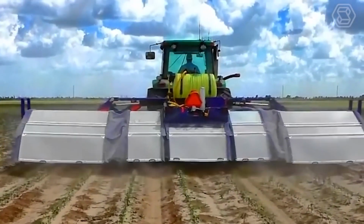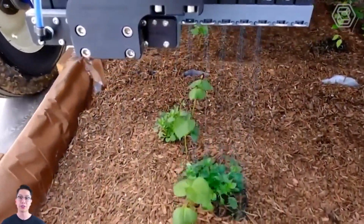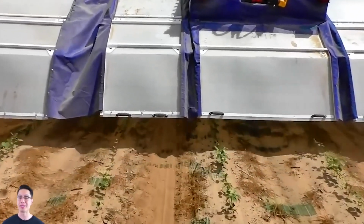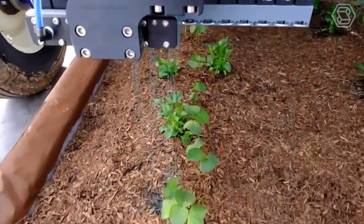With 2 tanks, farmers can use 2 independent mixtures to simultaneously spread residual herbicide to prevent future weeds and spray emerging weeds with herbicide. 2 solutions applied simultaneously in one pass are used here.